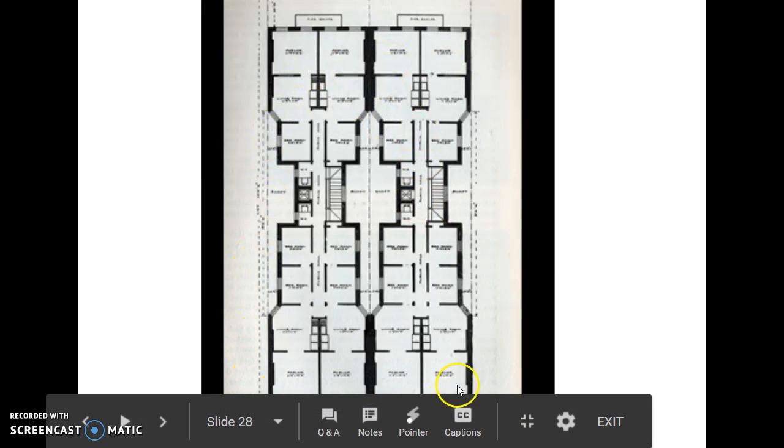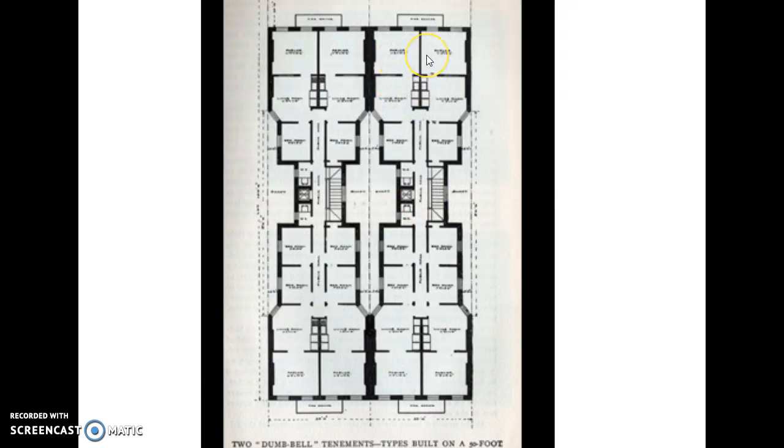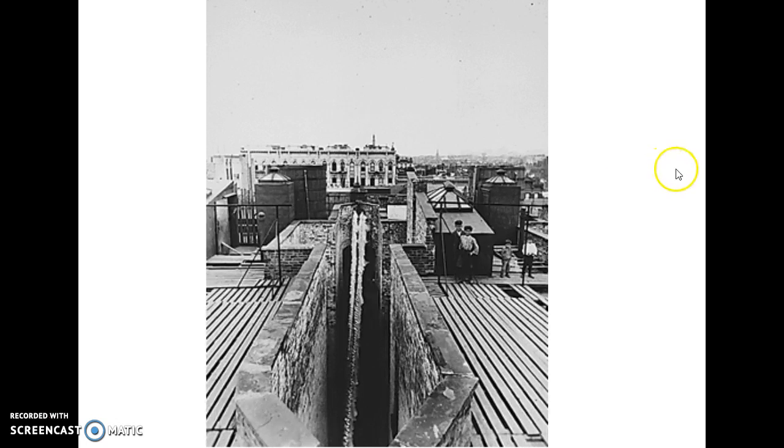These are called the dumbbell tenements. And so you can see why it looks like two dumbbells that you could pick up. And they're not well ventilated. There's not a lot of natural light. That's going to lead to the spreading of a lot of diseases, things like tuberculosis, which are spread by droplet, by coughing, because you're in such close quarters. So we're going to realize we need to make some changes. But these are the kinds of images that you would see.